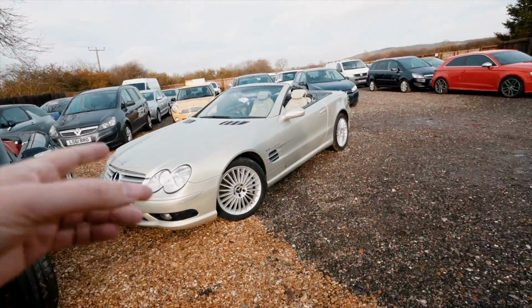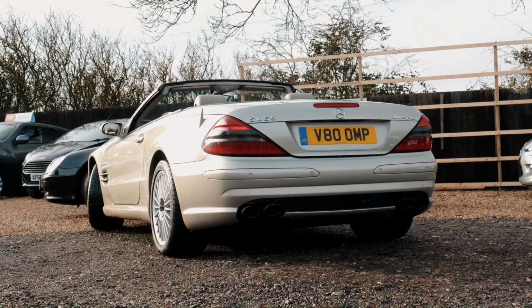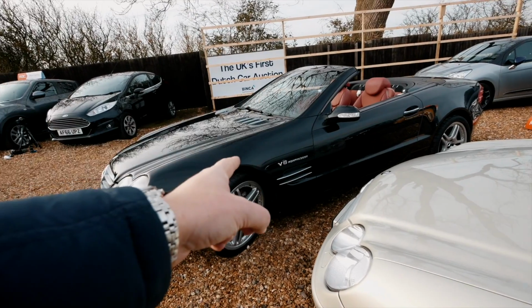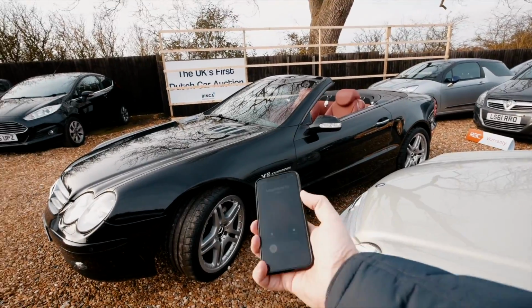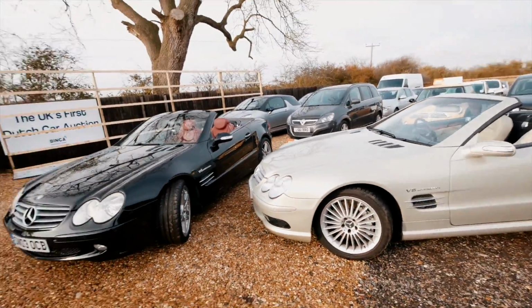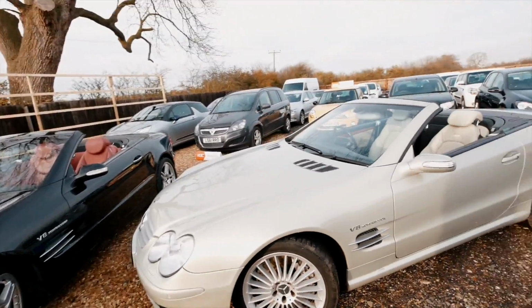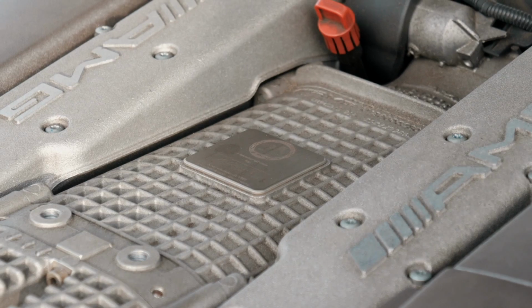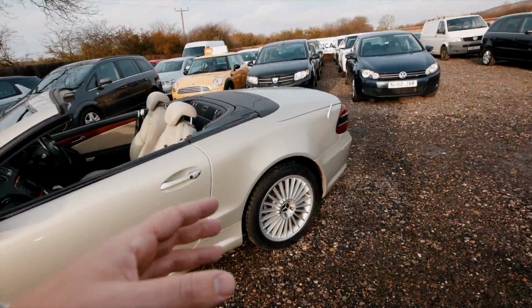This one here is also a V8, but that's a 5.4 litre V8 supercharged, hence the compressor badge on the side, which that's also got, but I think someone's bolted that onto the side to make it look like an SL55. So that's not actually an SL55, someone's made it look like one. But under the bonnet, that is a 5.4 litre V8 supercharged. That car there is closer to 500 bhp, so there's an obvious difference in power.